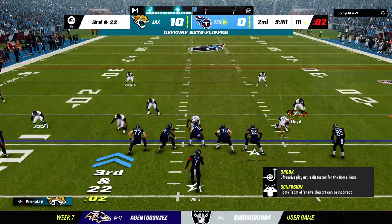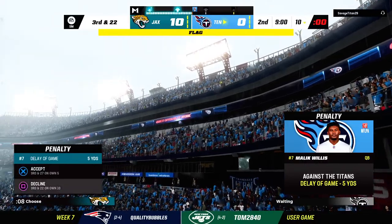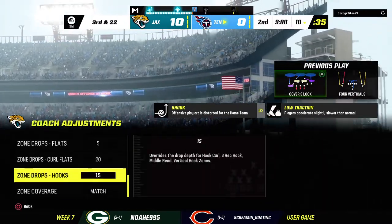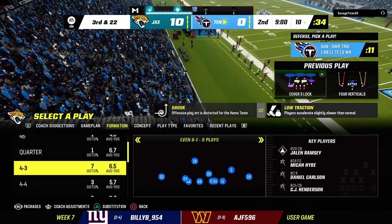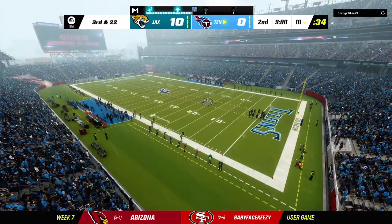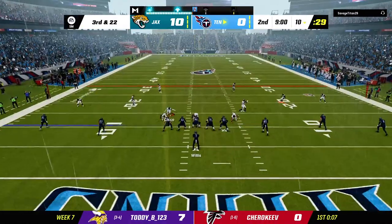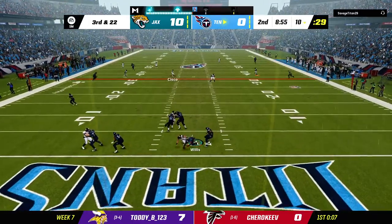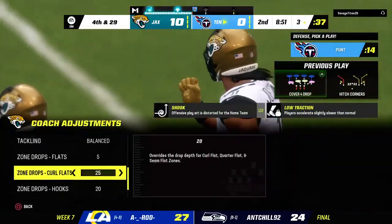Complete pass on that last play, and that means they'll need to come up with something here on third down. Let's go now. Left wing 19. Here's Willis, third and long. And he goes down. It's a sack. They get him back at his own 3-yard line.